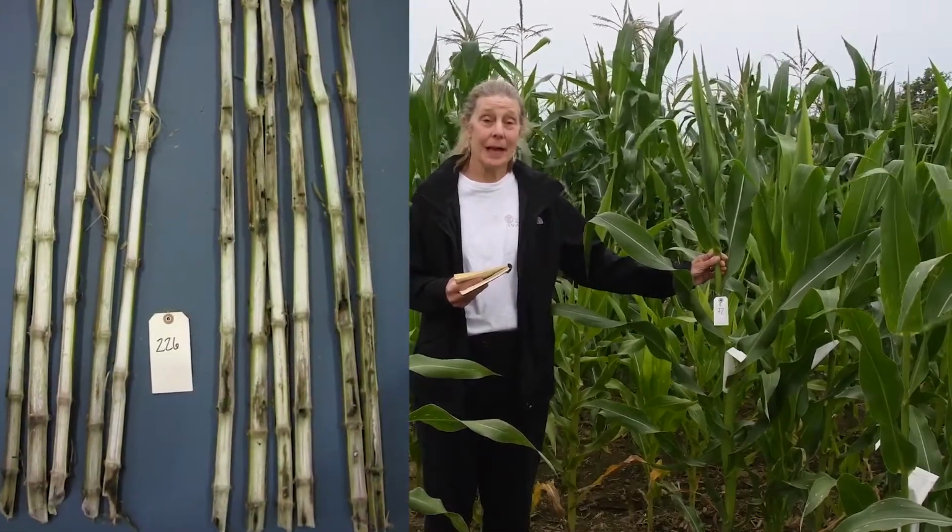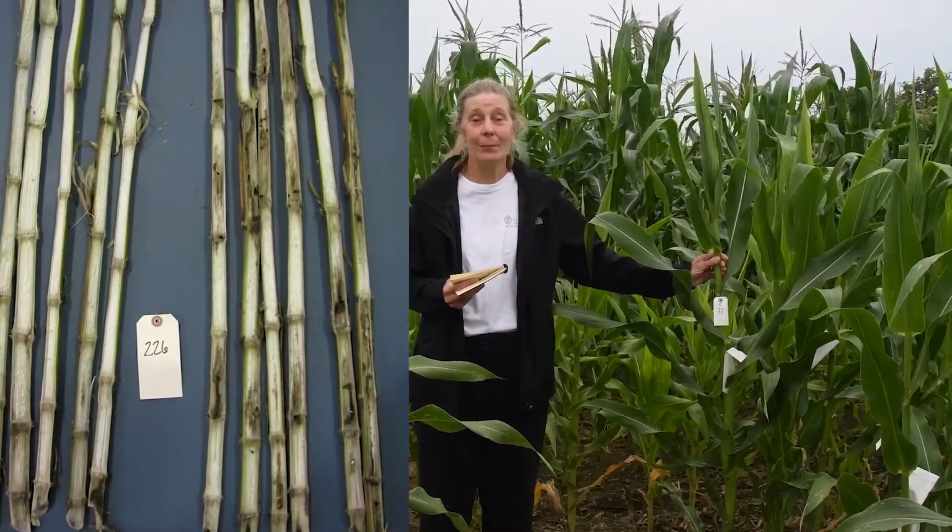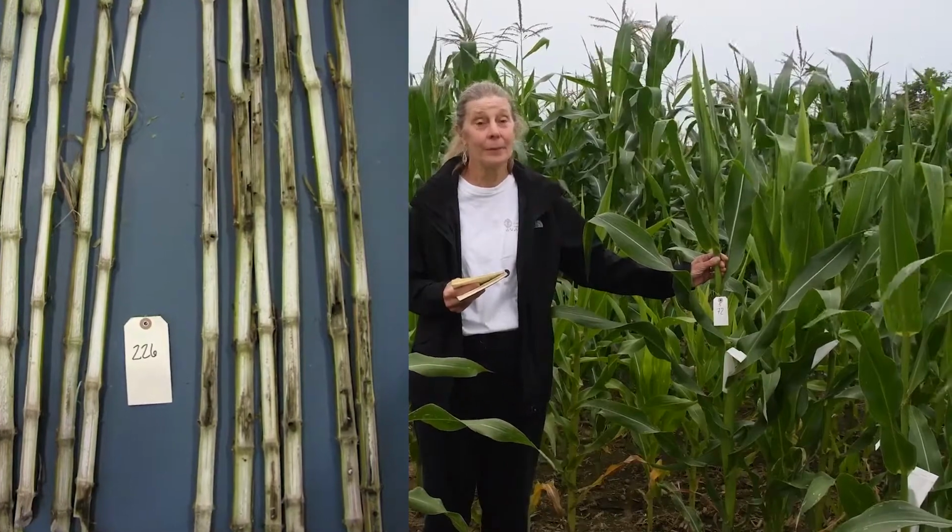Most of the stalk rots in corn attack the stalk when it's senescing, so the plant is already on the way out, the tissue is dying, the rot moves into that dying tissue, so we call them stalk rots of senescence. Anthracnose is not like that. It actually attacks stalks when they're still healthy and vibrant, so at around flowering time or a little before.